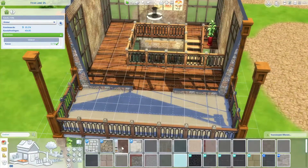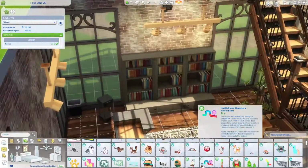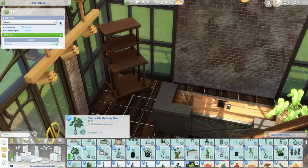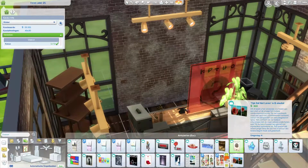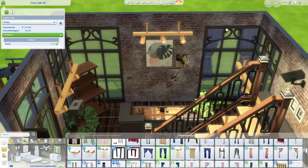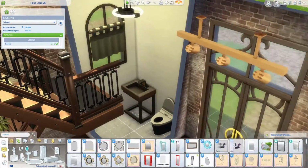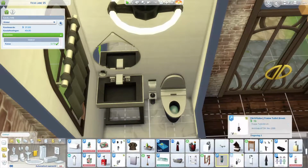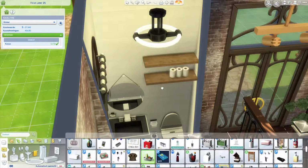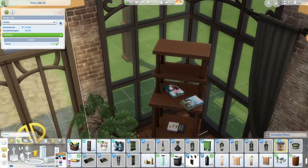And of course I couldn't put a light down there in the middle because there's no ceiling there, because it's an open plan in the middle. And this is just a really simple bathroom because I just think it's necessary. If you visit here with your Sims and you want to spend the day here, then of course you're going to want a bathroom there. It's quite necessary.